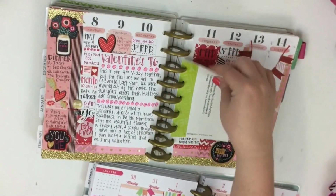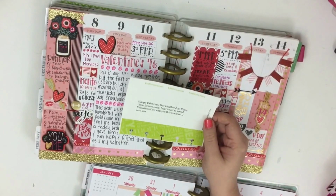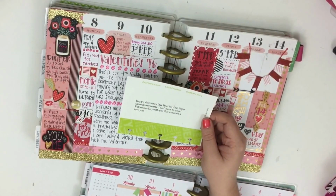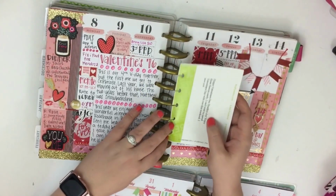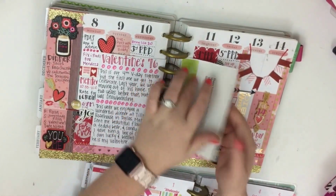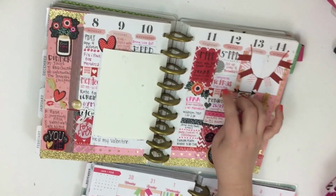This is the note that came with my Valentine's Day flowers last year from Matthew. It says, "Happy Valentine's Day, Heather Joy. Enjoy these flowers early. I can't wait to spend Valentine's Day with you this weekend. I love you." That's so sweet. Because last year Valentine's Day was on Sunday, and so he sent them to me early. I think he sent them to me on Friday.